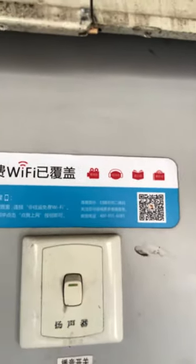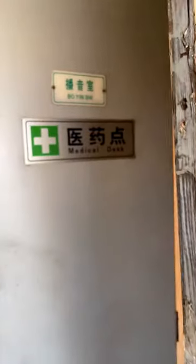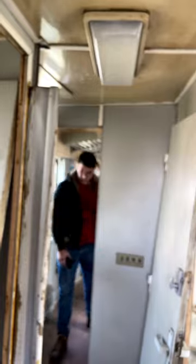Let's look in the cleaning closet. Oh, that's creepy. Oh, they had Wi-Fi. Free Wi-Fi. Medical desk. In the broadcasting room. Maybe something bad happened on this train. Actually, do you think someone died and that's why they gave it up?